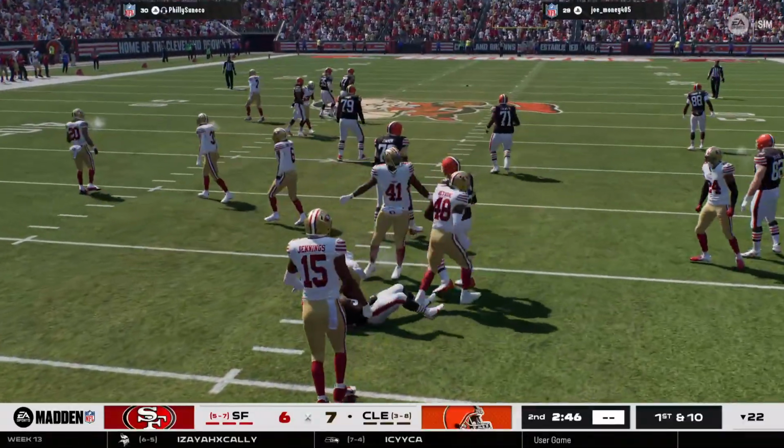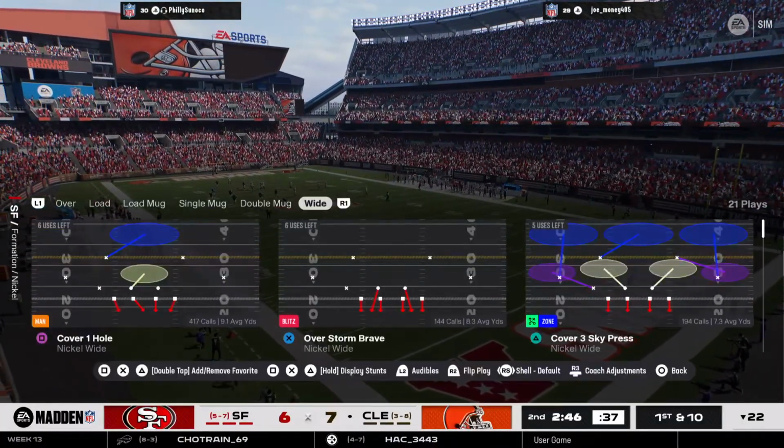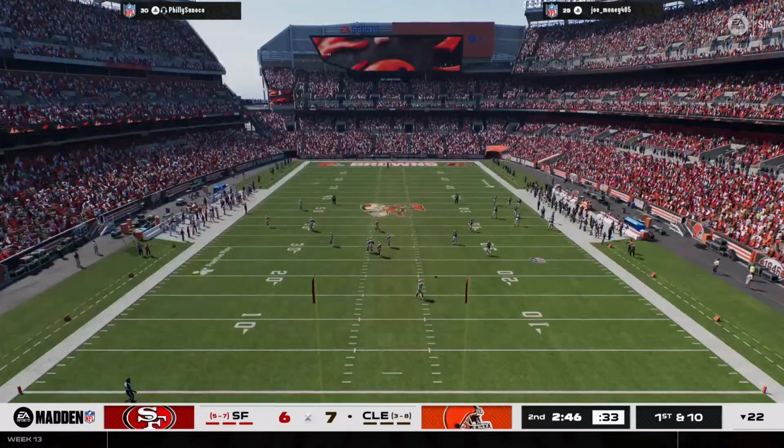And he's up past the 20 to the 22-yard line. The Browns take over 1st and 10 at their own 22-yard line.